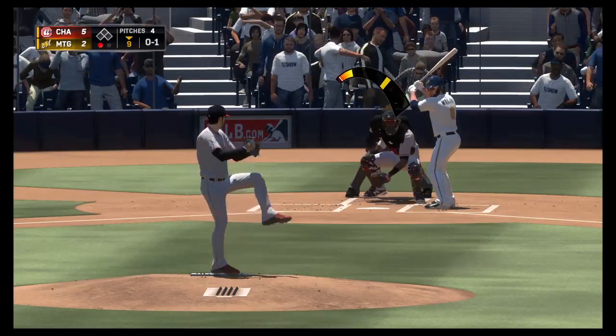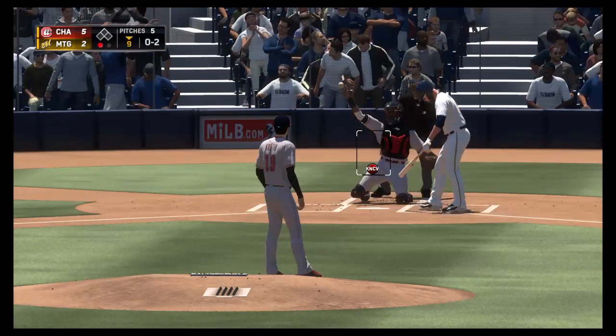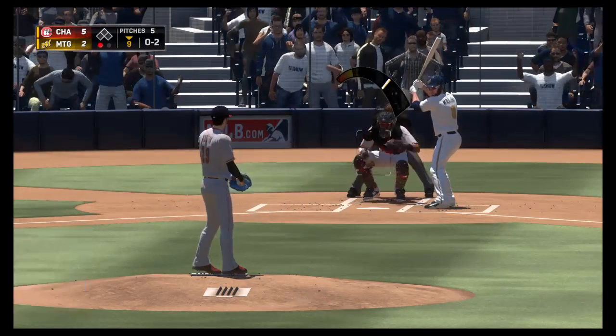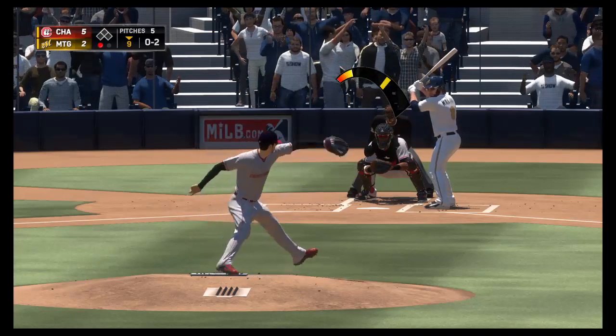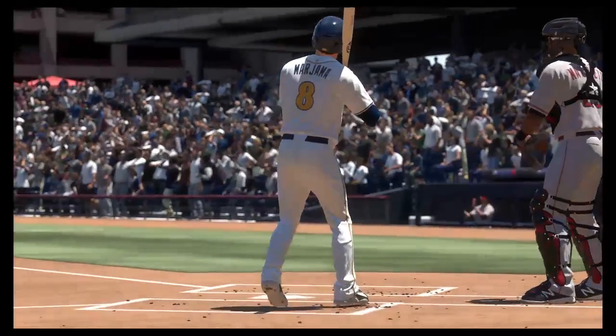Number 8 is at the plate here as he quickly finds himself down a strike. It's 0-1. Just a bit jumpy that time. Swung on and missed. He struck him out, the 3rd time he's fanned in the game.